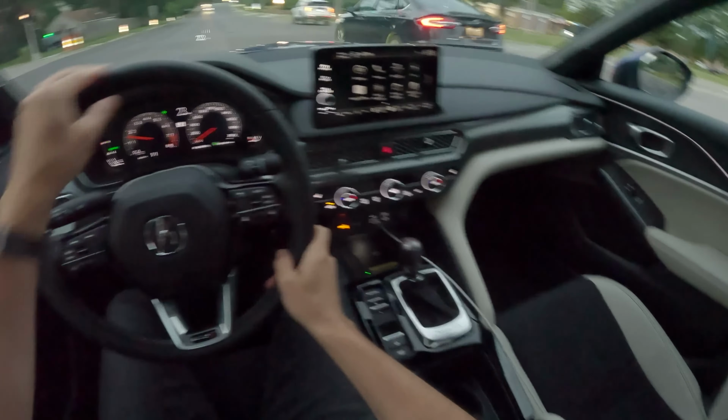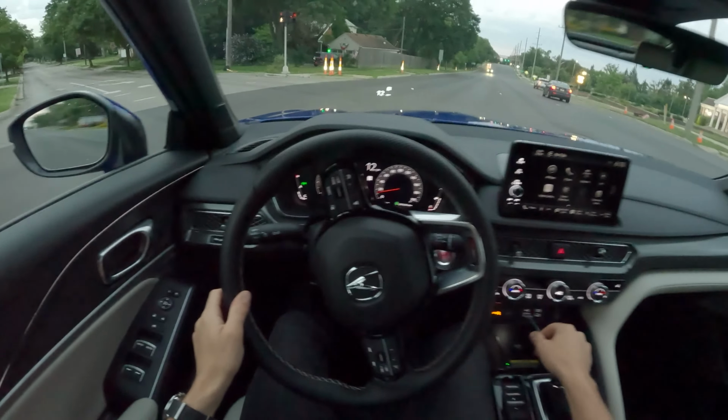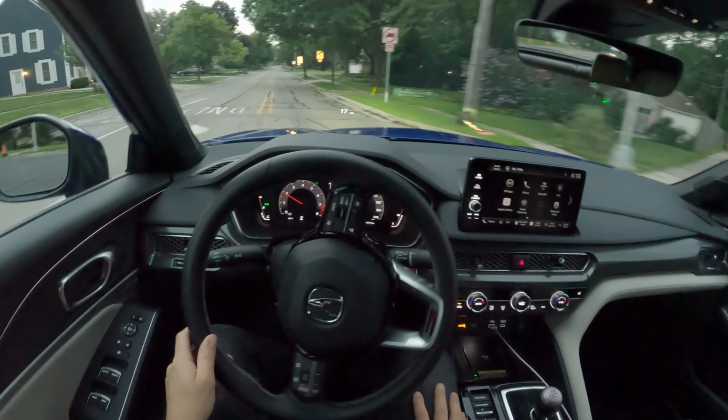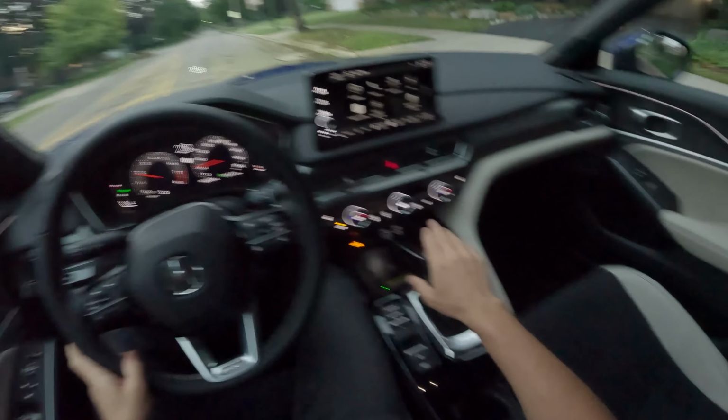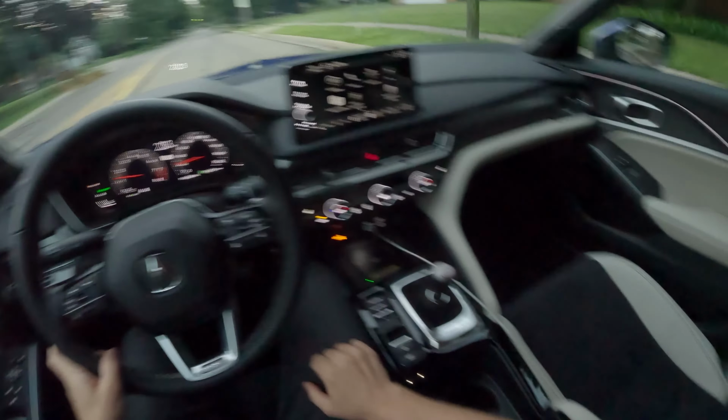Just one of the best six-speed manual shifters on the market, too. Nice and smooth between gates, really short throw. The shift knob feels cool, too. Nice and tiny in your palm.